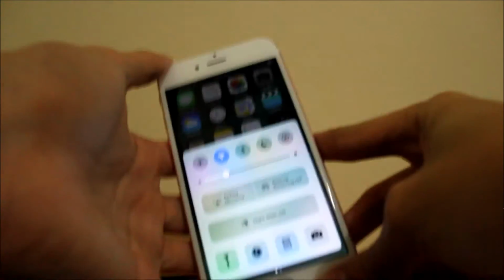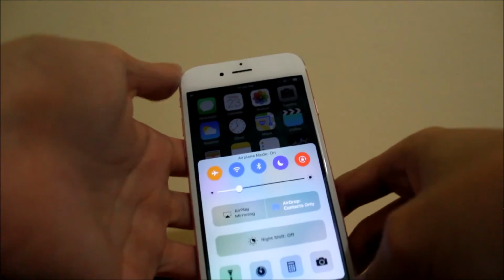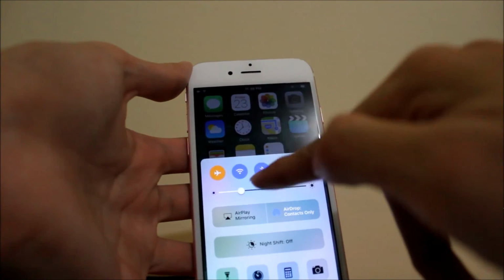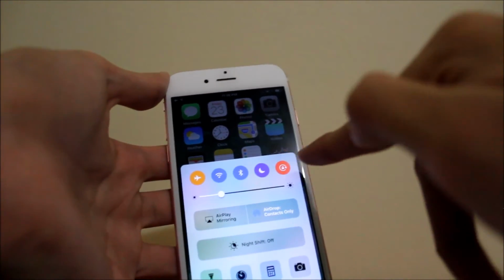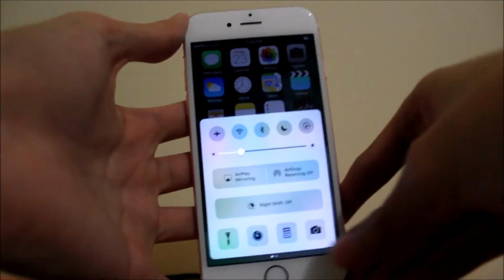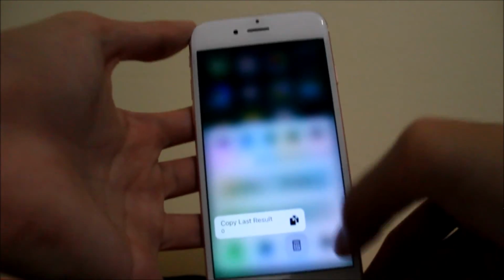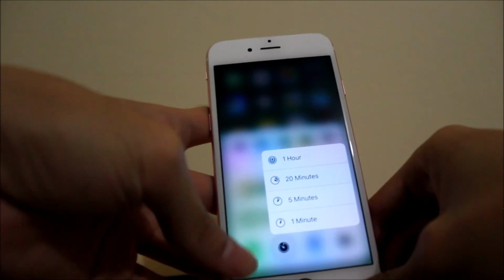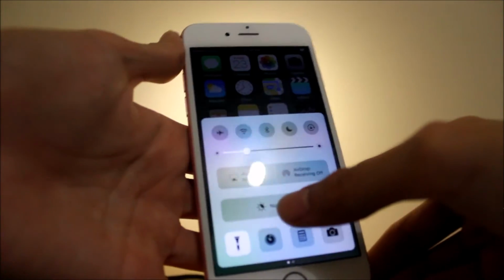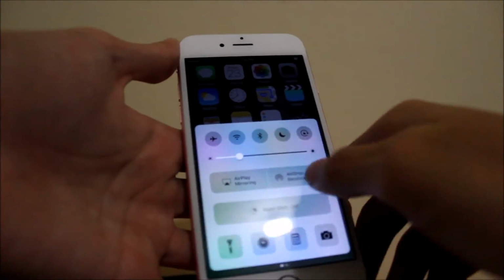Your Control Center is now much different, which features different elements borrowed from the Apple Watch, such as the colorful icons for your airplane mode, Wi-Fi toggle, Bluetooth toggle, do not disturb toggle, and the rotation lock toggle. There is also 3D Touch support for the bottom row of icons. So if you want to take a selfie, video, slow-mo, photo, you can copy your last result from your calculator, set an alarm or a stopwatch, and you can choose how bright the flashlight is. So you want a not so bright flashlight, a medium one, or a bright one, which is a nice touch.